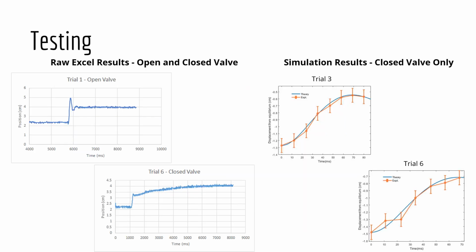Some results from initial testing of our small-scale prototype are highlighted on this slide. The purpose of this testing was to see the damping effects of the spring and dashpot in the system. These results may change based on differing the spring or valve constants. In this case, the valve constant was initially unknown.